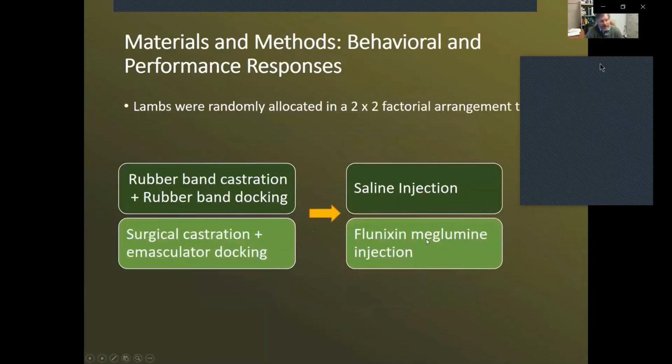When they were allocated to treatment, we had 2 types of castration: rubber ring or rubber band castration and docking, or surgical castration and emasculator docking. And then those 2 groups are then separated, and 50% of them receive saline and 50% of them receive flunixin meglumine.